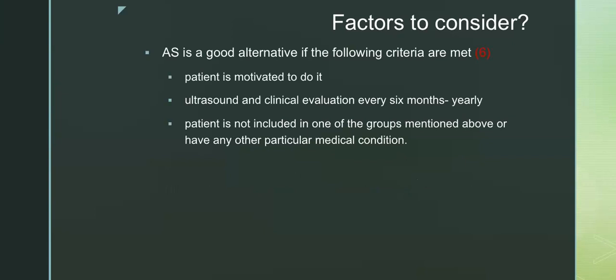Okay, so basically, is active surveillance a good alternative if the following criteria are met? Following patients regularly with a small asymptomatic lower pole stone is a good alternative. If the three basic conditions are not met, obviously it may be a bit difficult, but if your patient is motivated to do it, we would say it obviously is a good approach. If there's a good technical condition to do it properly, which means you'll need to perform at least the sonar and the clinical evaluation every 6 months to once a year, obviously being able to surveil your patient every time they come to your clinic. And if your patient is not included in one of the groups that I mentioned above, or have any other particular medical condition. Otherwise, removing the stone may be the best alternative.